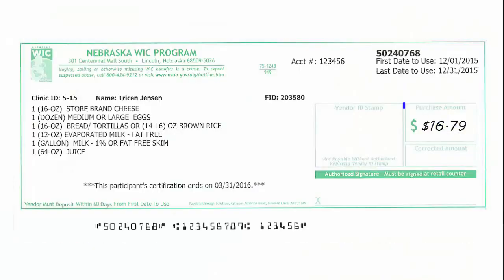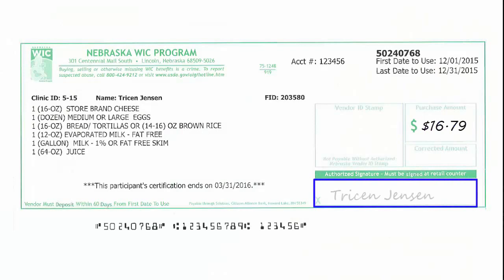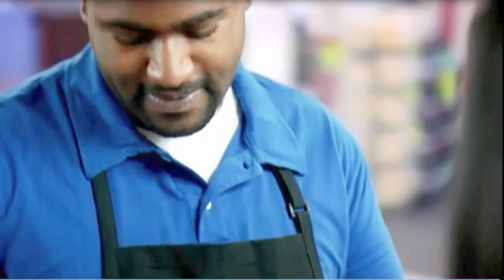Once they've scanned in all the items, they'll fill in the amount in the total amount box. The cashier will then need you to sign the check. Once you do, hand it back, and then it's all done. Transaction complete. Just remember these key points.